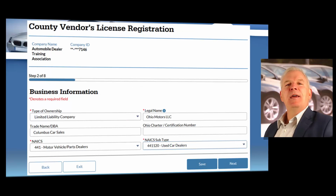Now you're going to need to select your business entity from the drop-down box. So maybe you're a corporation or an LLC, then you're going to also enter your legal name, your trade name, or your DBA. When you register with the Secretary of State, you should receive what's called a charter number, and you would enter the charter number here.